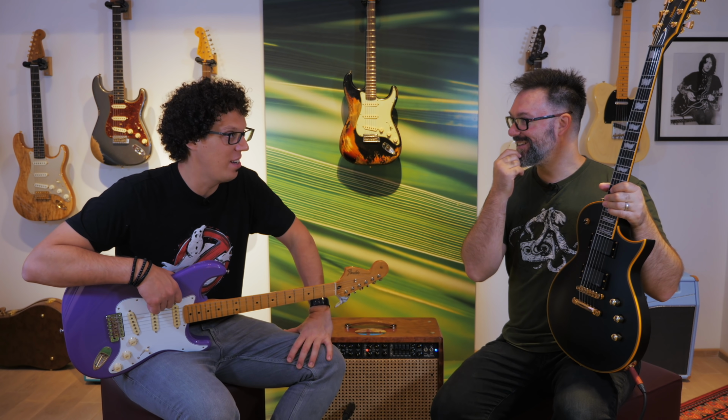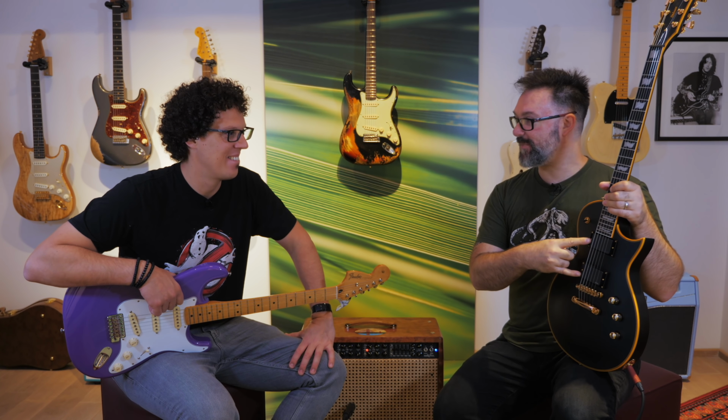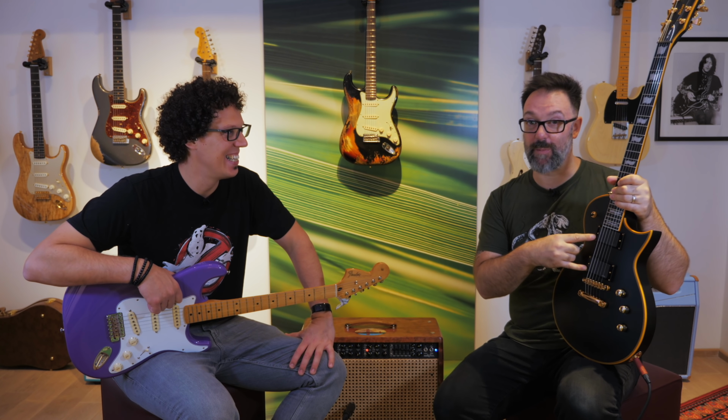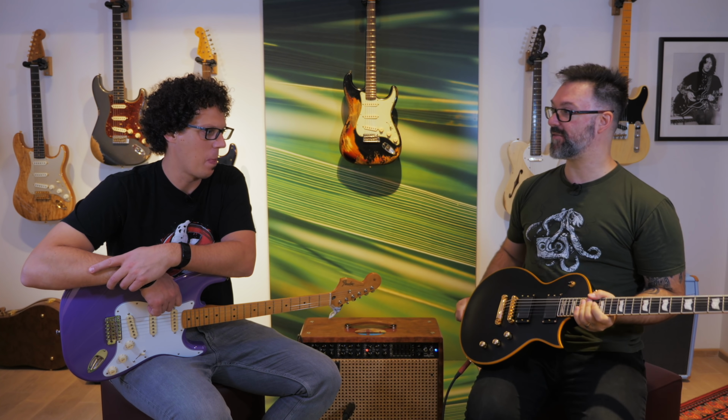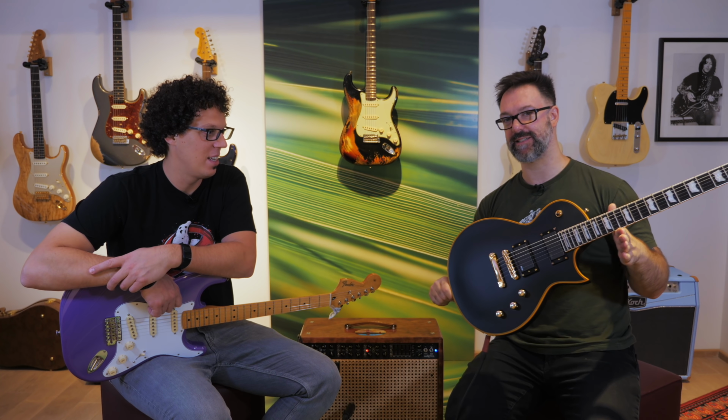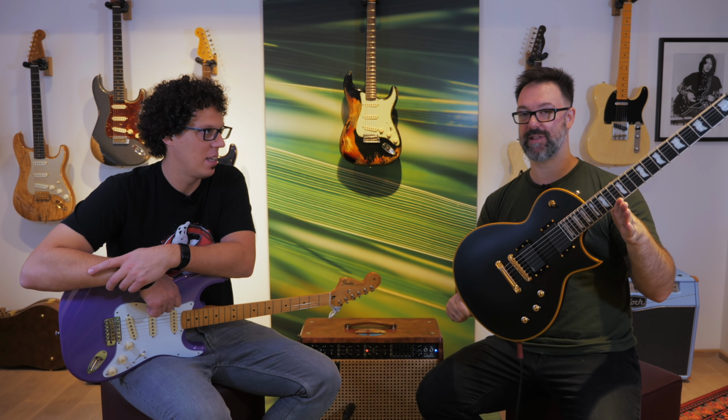But let's talk about the fact that it's EMG pickups in one of the most popular guitars at Thomann. That's interesting because EMGs get a lot of online hatred. Yeah, they do, for no reason. I'm surprised and really happy for LTD. Congratulations, LTD. This guitar, the EC-1000, is one of the most popular guitars here at Thomann.